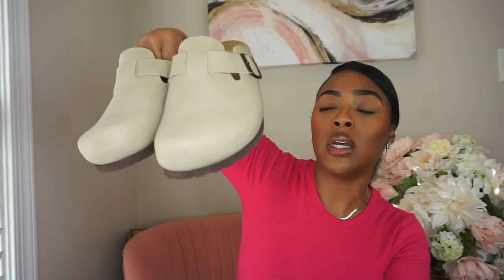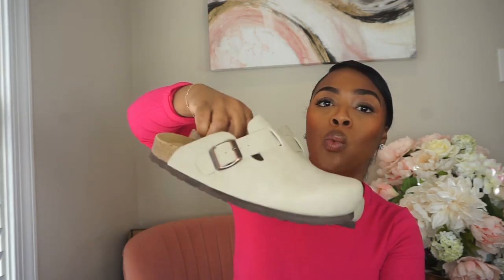So yeah, I think that these were maybe $30. The Boston clogs are like $160 or something from Birkenstock. So these are definitely a great alternative if you don't want to spend that much. And honestly, the Birkenstock ones are sold out. They may be back in stock now, but I know around October-ish, these were sold out from Birkenstock. So Amazon is your best bet to get these Birkenstock dupes.